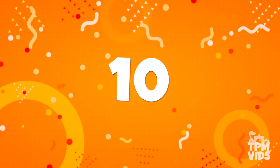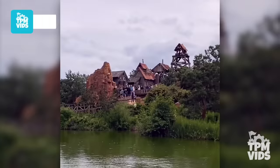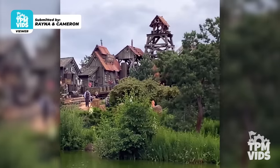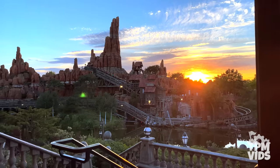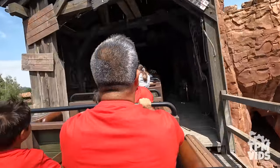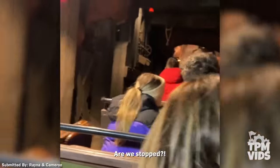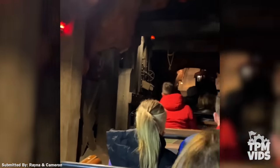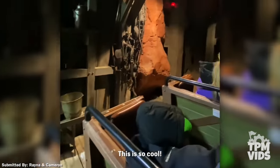Number 10. Two siblings named Raina and Cameron were at Disneyland Paris and had seen Big Thunder Mountain break down. They always wanted to experience a breakdown for themselves. Well, when they rode Big Thunder Mountain on their next trip, they reached the last lift hill and this happened. It's broken. They finally got the ride breakdown they had always hoped for.